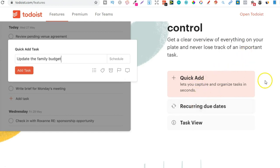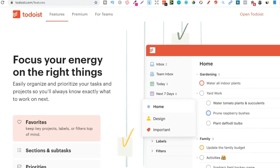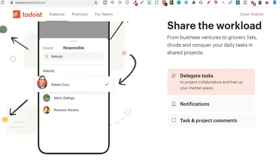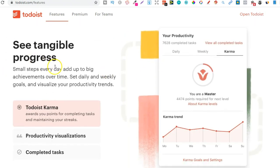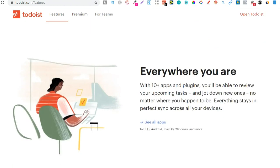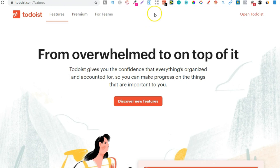So you can quickly add all tasks just within the Chrome extension, and then once you've done that task you can tick that box. So this is what it looks like. It is one of my favourite tools out there for actually getting things done. You can see your tangible progress, so small steps every day add up to big achievements over time. Set daily and weekly goals and visualize your productivity trends. So this part here is actually part of the paid version, but you don't need the paid version, and I'll show you that in a second. So that's what the sales page looks like. I do highly recommend this tool.